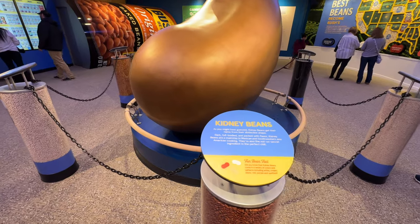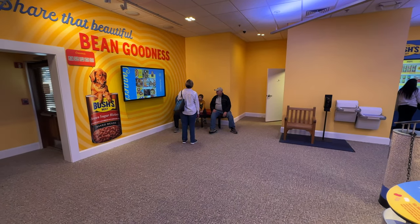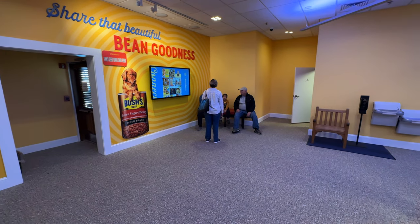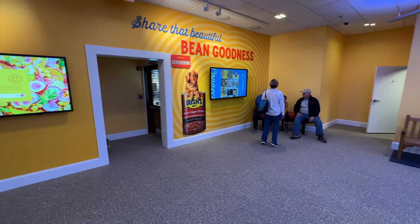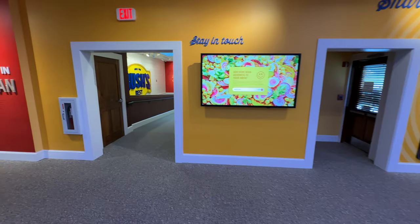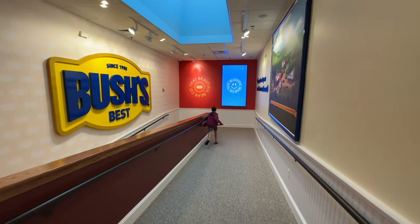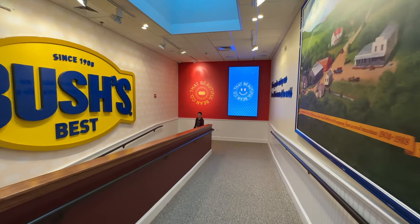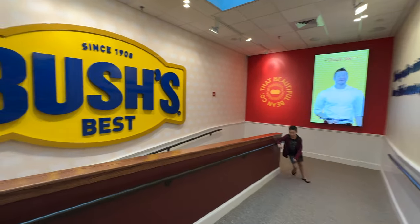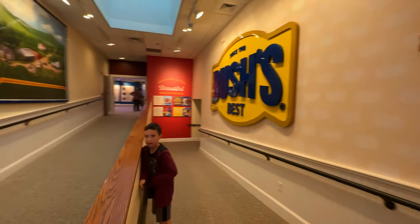So as you walk around this giant bean, there's little things you can read all about beans. Interesting little facts, like about kidney beans. In this corner, they have some water fountains, some places to sit, a restroom, and some interactive TVs up here. And if we continue on, we are leaving the museum, going to my favorite part, the store. The general store. I love this store. They have a lot of really fun stuff in here. So let's go see what we can find.